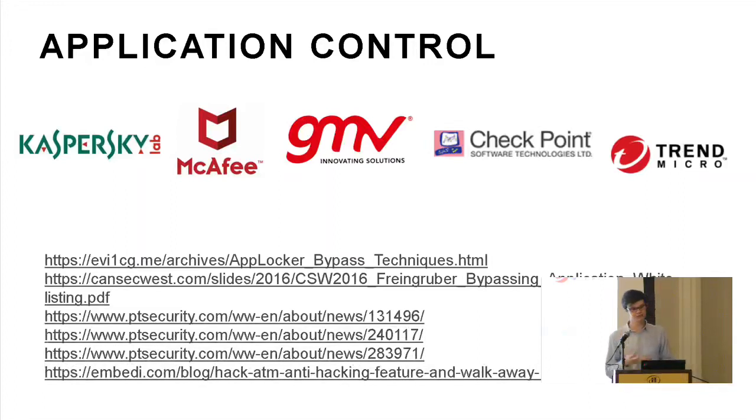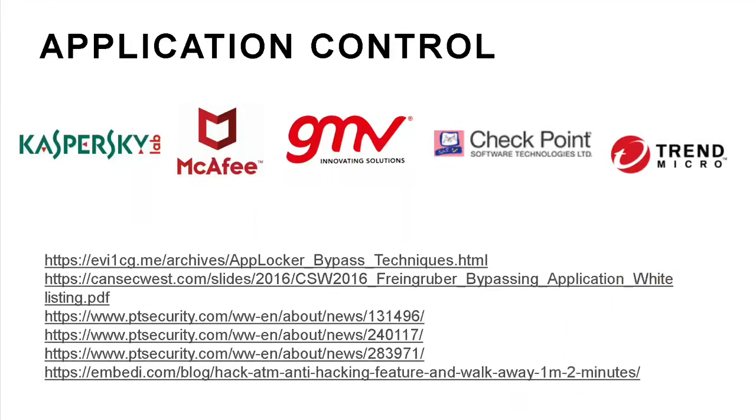When these attacks started to appear, ATM vendors started to implement their own protection, called application control. Application control is presented by major antivirus vendors like Kaspersky, McAfee, Checkpoint, but instead of antiviruses and signature-based analysis, they work by creating a whitelist of software which is allowed to launch, and every other software goes to a blacklist, which means if a hacker brings his own malware, it will not be launched based on these whitelist and blacklist restrictions. But there are two problems.